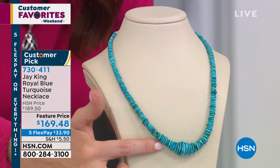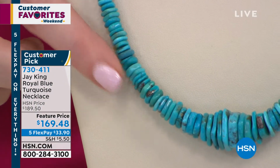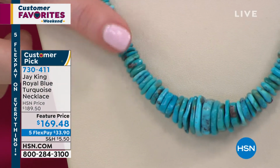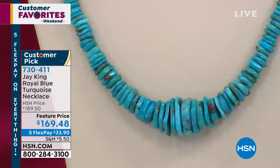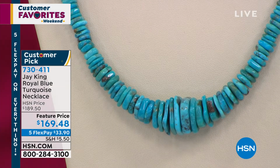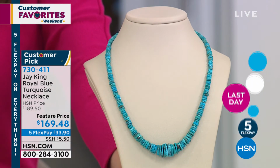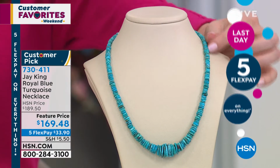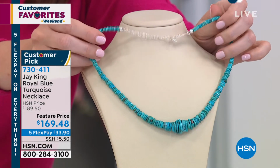Here's the thing on the design you're looking at now on this necklace. This is exclusive for us, and currently we have an exclusive on this mine. It's called Royal Blue for a reason. If you look at it, it is literally royal blue. This is everything plus that Sleeping Beauty is.